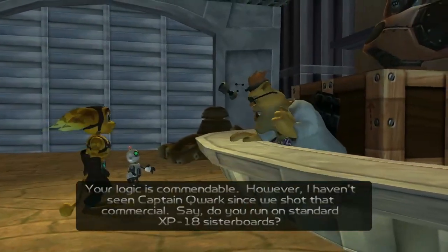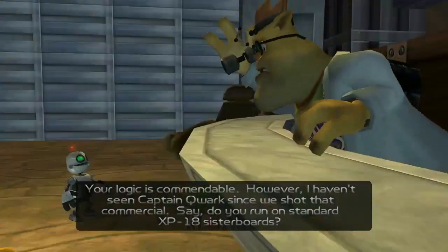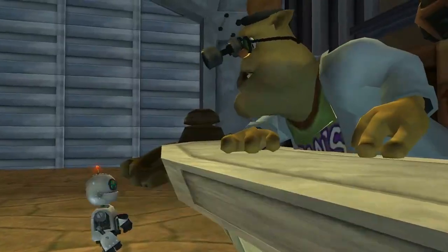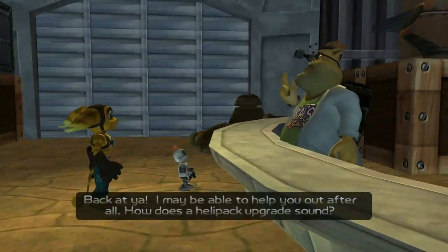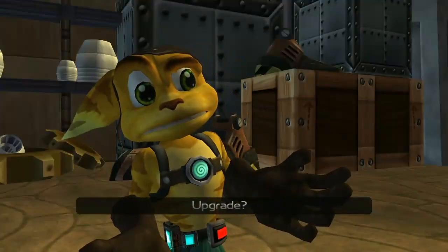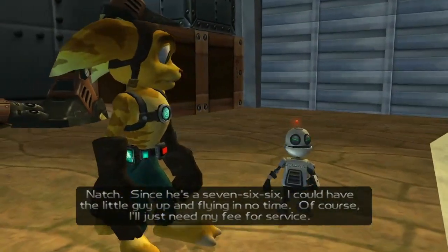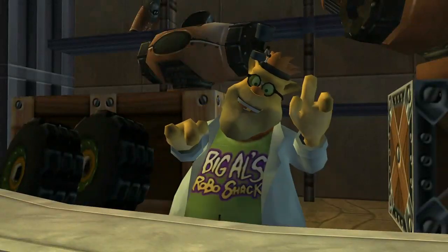Your logic is commendable. However, I haven't seen Captain Quark since we shot that commercial. Say, do you run on standard XP-18 sister boards? Version 7.66. Back at ya. I may be able to help you out after all. How does a helipack upgrade sound? Upgrade? Natch. Since he's a 7.66, I could have the little guy up and flying in no time. Of course, I'll just need my fee for service.